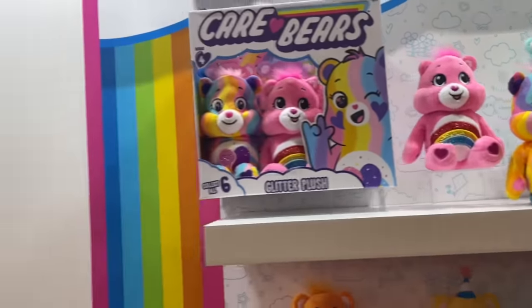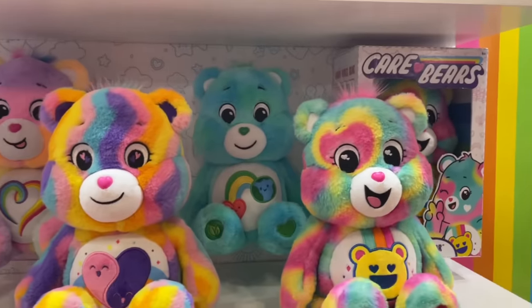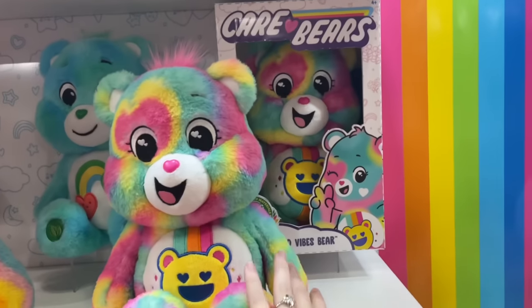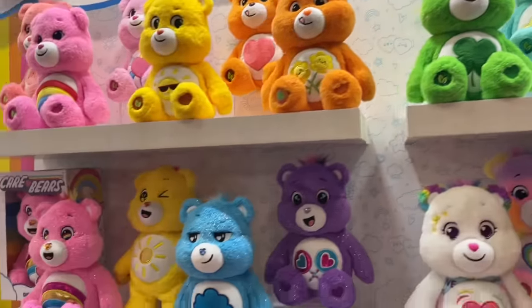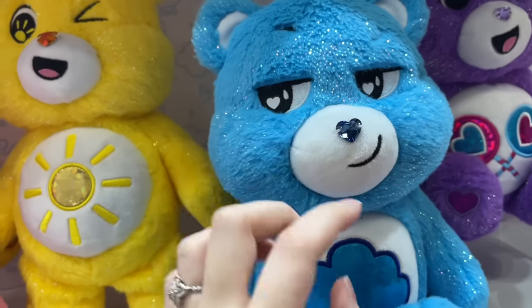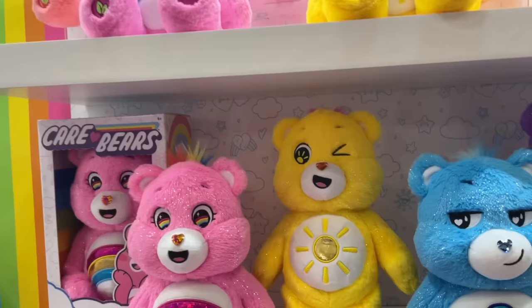Okay, we gotta keep the camera up high and show you these. Super, this is a new one. I don't know these. Well, actually, I don't know any of these in the front, so this is good vibes. Super cool. And these, I knew about the glitter and everything, but I didn't know they had these rhinestone noses. And look how nice. These are really nice little crystals, flat back. I think they're flat back. Yeah, they're really, really nice.